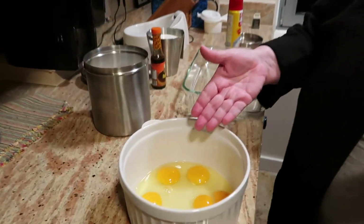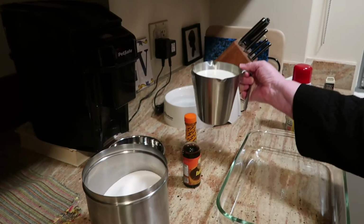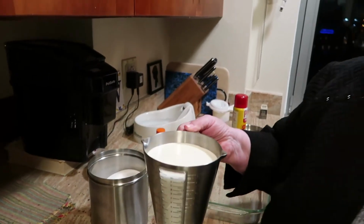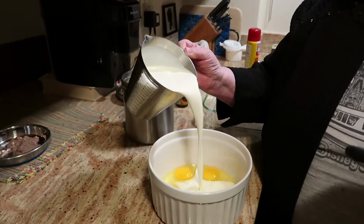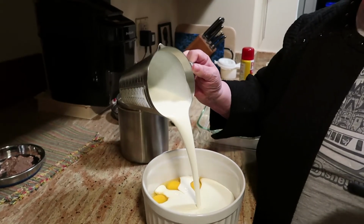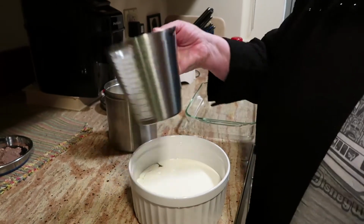This is the recipe I'm following. 5 eggs. We got the 5 eggs. Combine eggs, cream. We have 24 ounces. You can tell I've never been on a cooking show. 24 ounces of heavy cream. Ooh, it's hard to do it one-handed. Are you getting a good shot of that pouring in there? Okay.